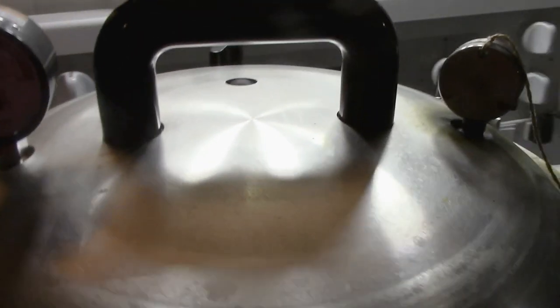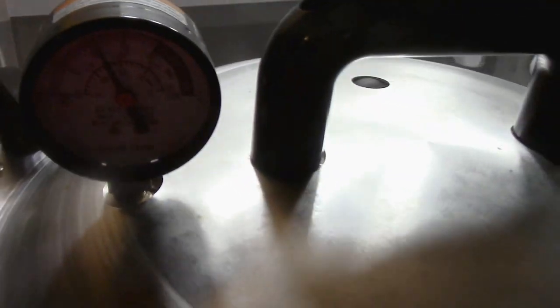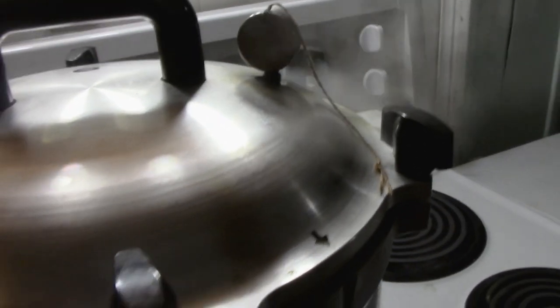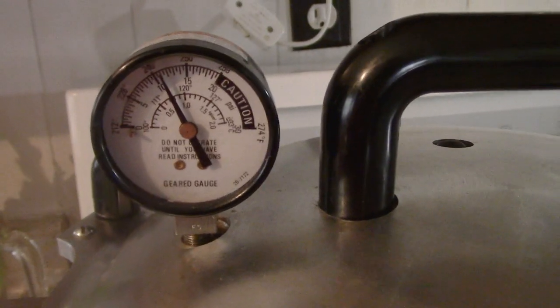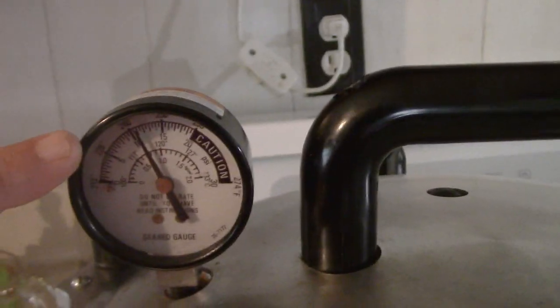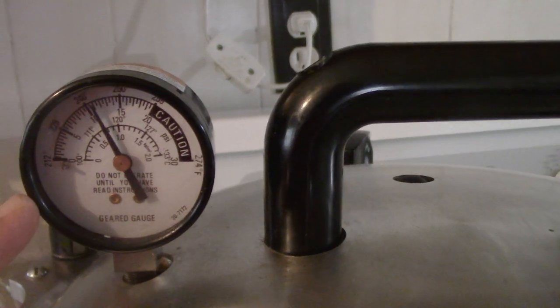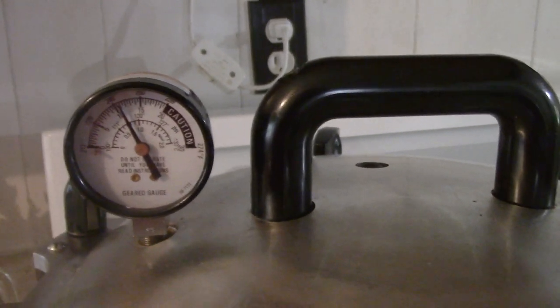Okay, so the timer just went off. So I'm going to turn off my heat. I'm going to leave it now until that comes down. See, I ran it at 11 pounds pressure. And when it comes to zero, I'm going to set my timer for 15 minutes and we'll be back. We're leaving that alone. Okay, so it's already come down to zero.